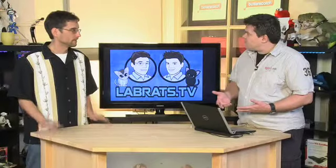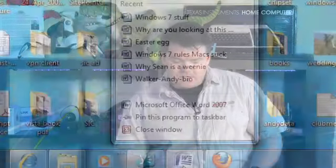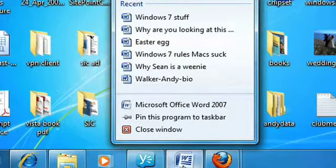We've seen this before on the start menu, things I've recently opened in my recent documents. Although that was just a list of everything that you've done. In this particular case, it's specific to the application that you're right-clicking on. So I've right-clicked, and you can see it lists recent documents, the Windows 7 stuff, the other document, that kind of thing. So that's one way to access the jump list.